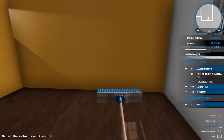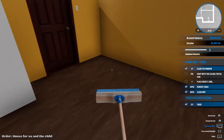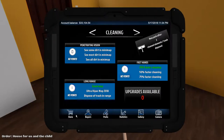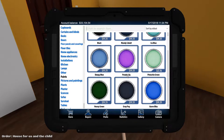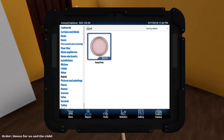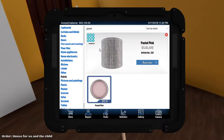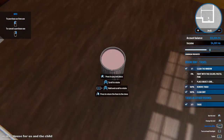Clean. Ta-da. Okay, now we gotta paint. These ugly... Well, I guess mustard is a nice color. It's just not for a baby. So, let's see. They need... Where's paint? Paint, paint, paint, paint. And it said light pink. Light pink. Pastel pink? Hope that's what they wanted.